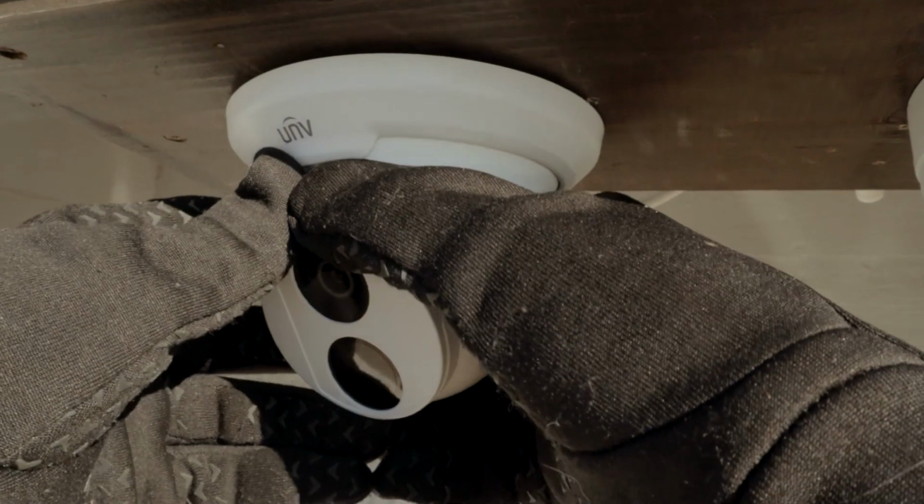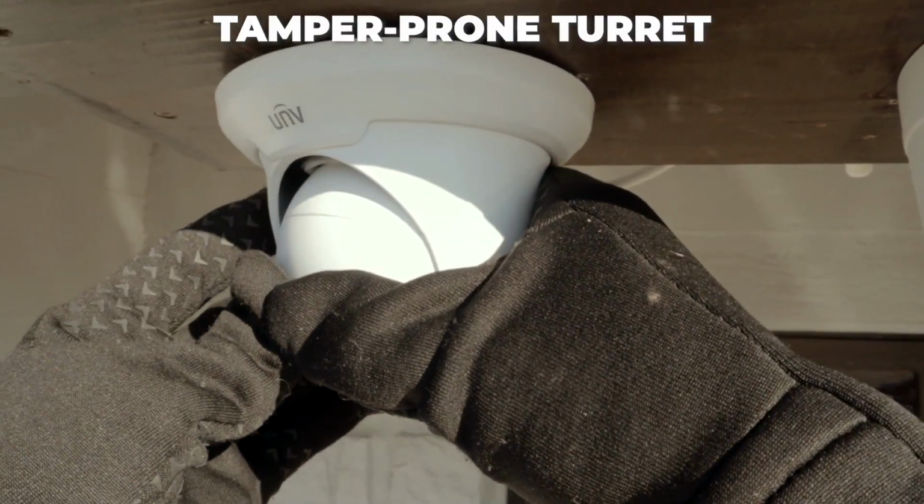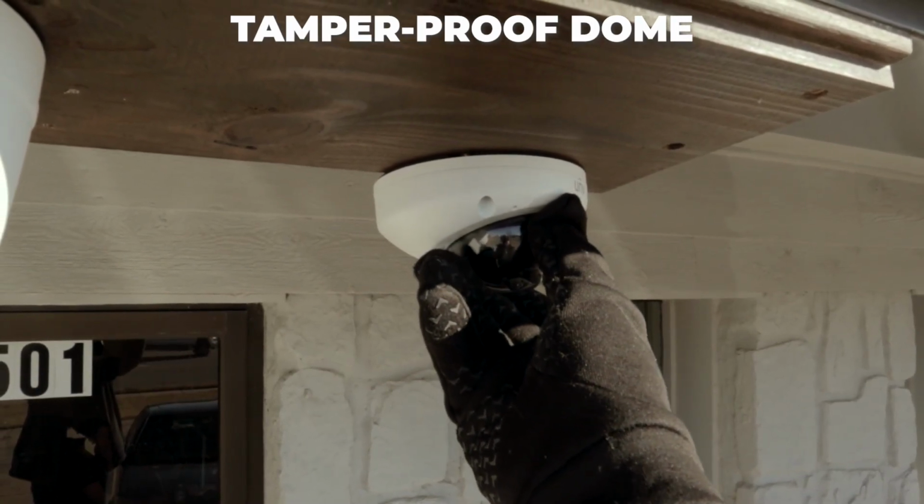These cameras have a couple of different benefits in this situation. First, again, these are vandal resistant. It's going to be difficult for someone to come along and smash your camera open. But second, these cameras are also tamper proof. It's going to be hard for somebody to get under that dome and mess with your camera, change the angle, or take out the SD card, or disconnect the connections.